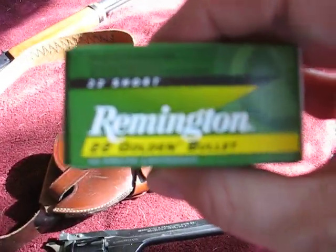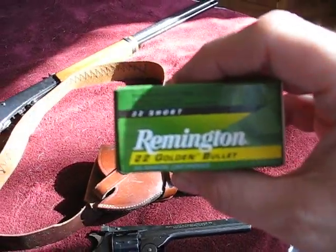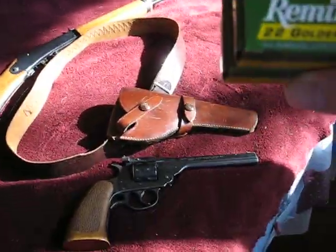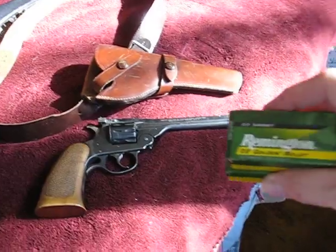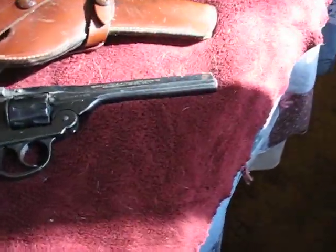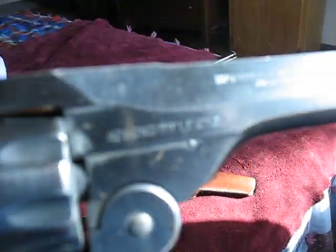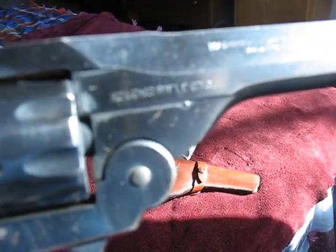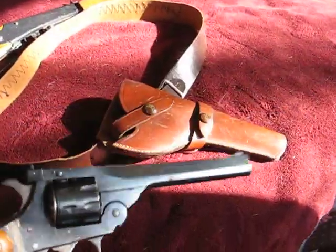But anyway, I just recently acquired this, and I'm looking forward to shooting it, learning a little bit about it. I went out and picked up some ammo. Probably found out I picked up the wrong ammo. You can see that it's not focusing very well, but I picked up 22 short, thinking, well, it's not a long rifle, so I must have to pick up 22 short. But it says right on it, 22 long rifle, it says right there. So it does take standard 22 bullets.